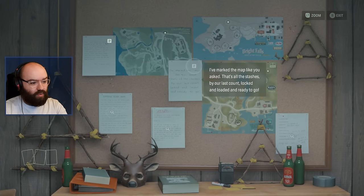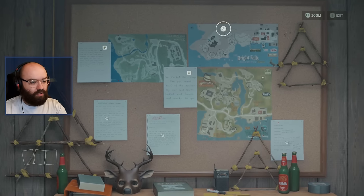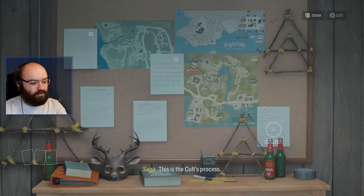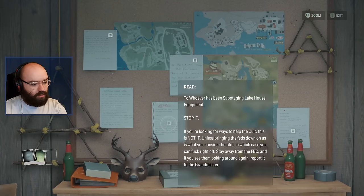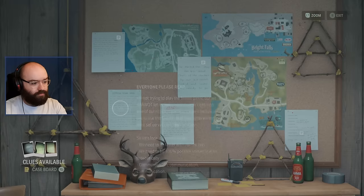I marked the map like you asked. That's all the stashes by our last count. Locked and loaded and ready to go. The cult is leaving supplies around for themselves. Nice, and now we know where they all are. This will be handy. That's it. This is the cult's process. Well, we've learned a lot. The cult isn't well organized. People aren't following orders. The Nightingale ritual wasn't completed.